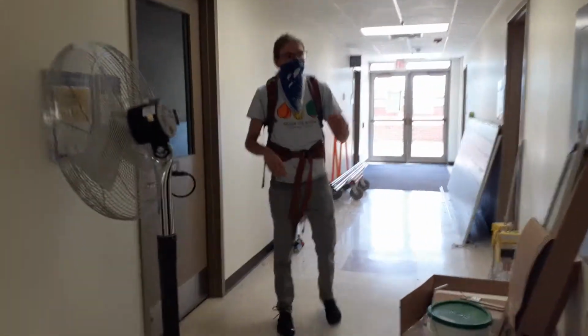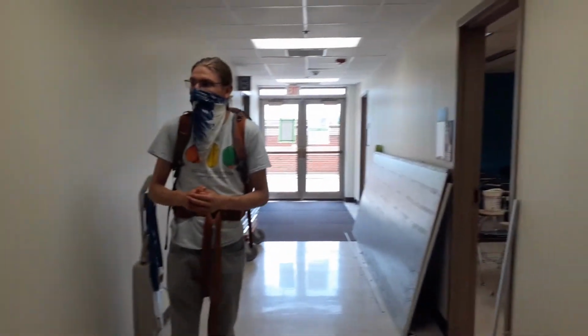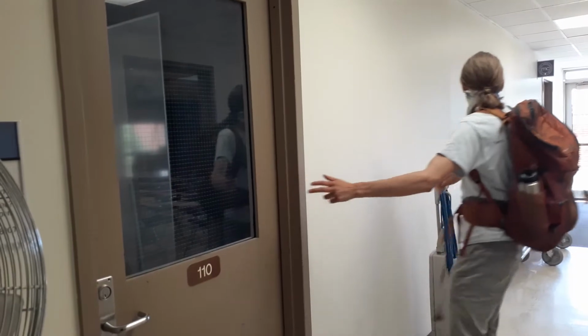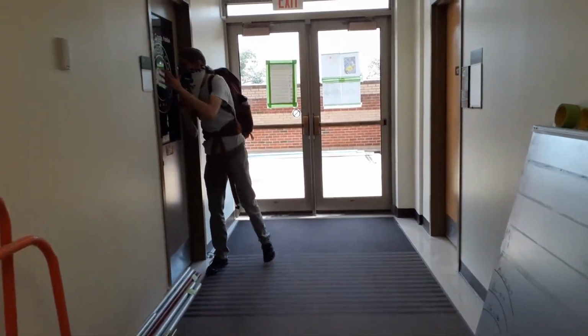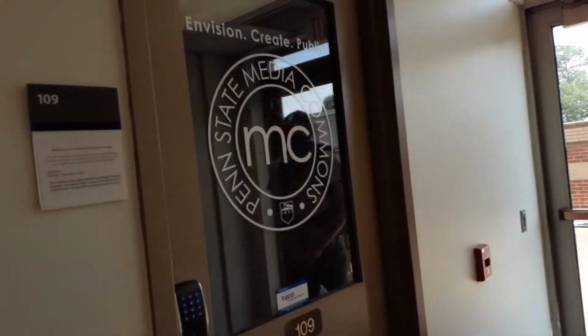And there are a few classrooms that you may have classes in occasionally. And this is the Multimedia Center. The last door on my right is the Multimedia Center. It's not open right now, but you can get a sense of where it is. It's ASI 109.